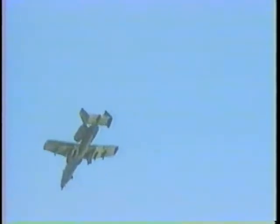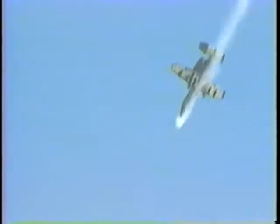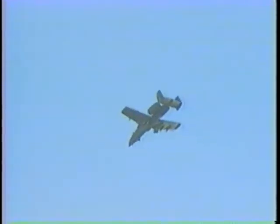The gun can fire at a rate of either 2,100 or 4,200 rounds per minute. Each shell is the size of a small milk bottle and has a tremendous amount of kinetic energy. The Warthog can literally tear a target to pieces. Jacques Boucher remembers the first time he pulled the trigger.